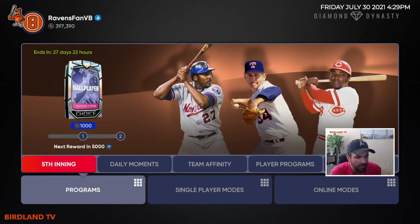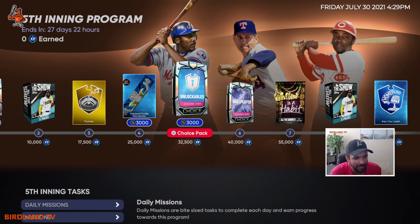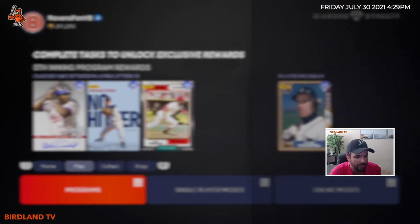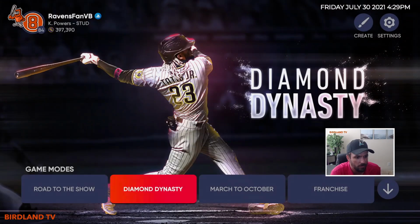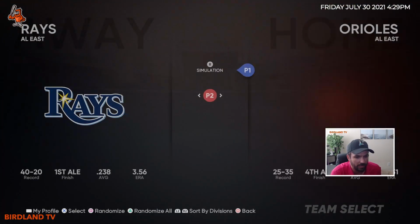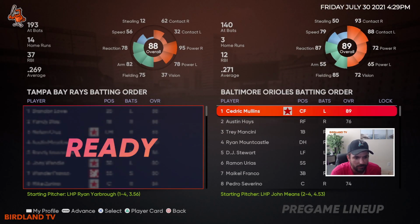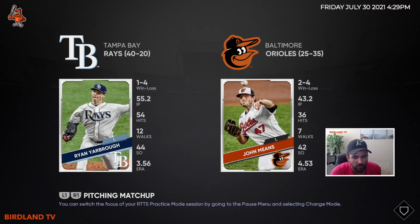But as you guys can see, programs, 5th inning, here we are. It says 0 XP earned. It's a glitch. It'll come back. I'll go ahead and show you guys. If I go into a game and come back out, it'll be there. It happens occasionally. What'll probably happen is this game will tell me I made, like, whatever amount of stubs, or XP, 225,000.